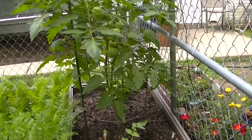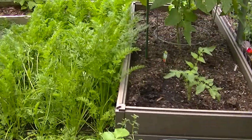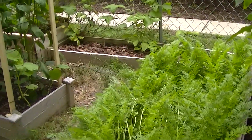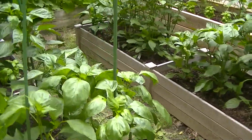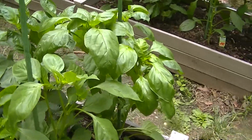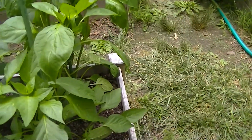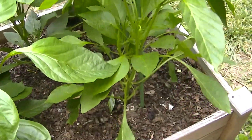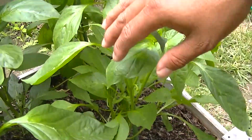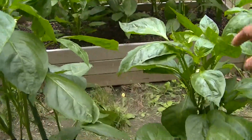And I want to show you the progress of what's happened now. I mean, from the last video, it's quite a big change. So I want to look around and see how the peppers are doing. And these right here, these are all jalapenos actually. And then we've got some green peppers here. Some Cubano red peppers.